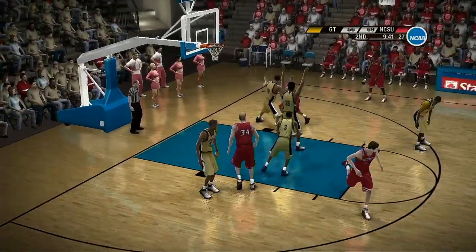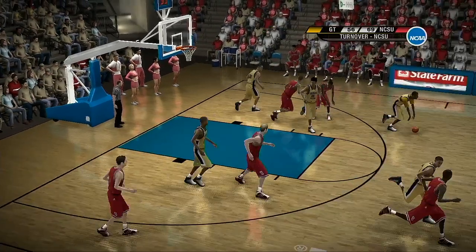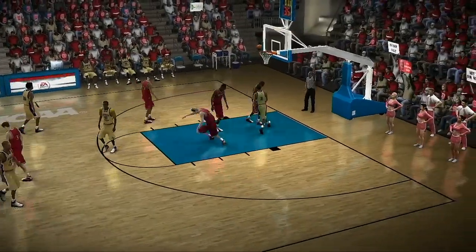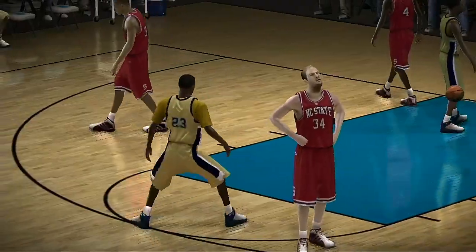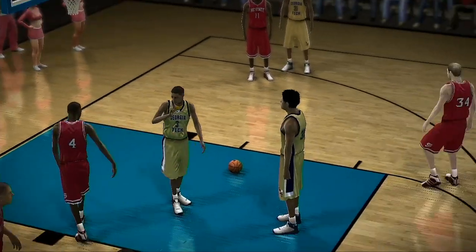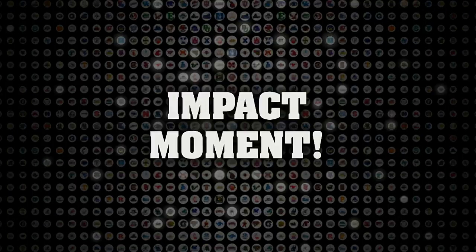The power forward takes the pass. Gotta think right now. Gotta focus defensively. Here we go on the break. Number 34 is whistled for the defensive foul. First team foul. Oh, he's having fun with the opponent's stick. He sure is, but he better make sure that he doesn't cross the line.